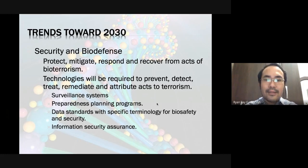They learned that their surveillance system for emergency medical treatment is not coordinated. So they learned from it, and they developed their health system to respond to terrorist attacks and even bioterrorist attacks. They also developed preparedness planning programs, data standards that are specific for biosafety and security, and also information security assurance. That means the assurance that the health information of the patient will be kept secured.